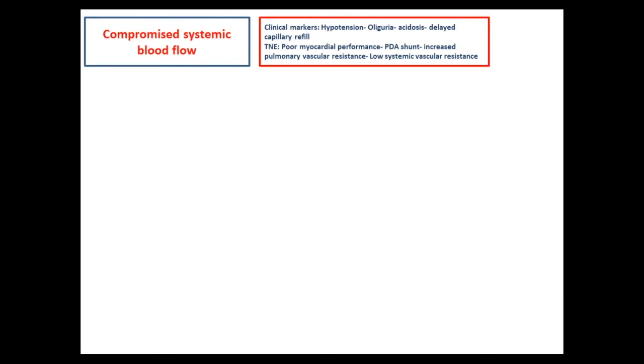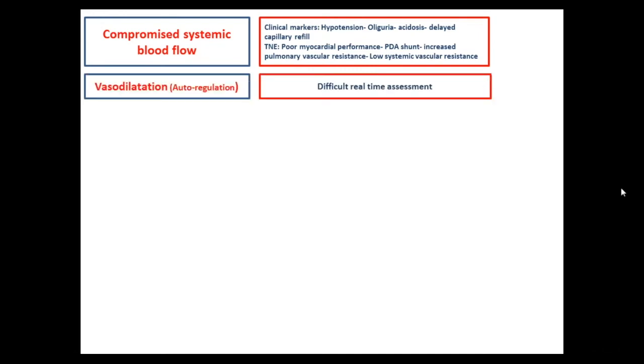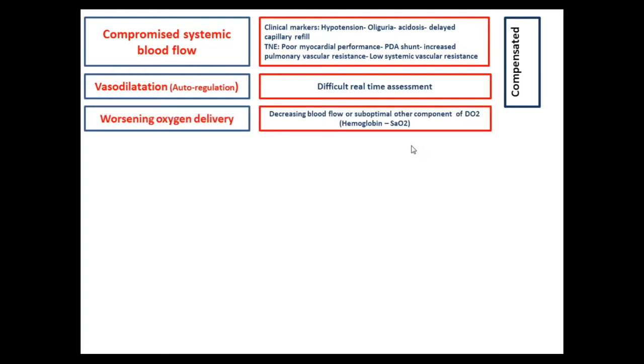Then just to describe in more detail the previous slide. With compromised systemic blood flow, the blood flow decreased. And we have some clinical markers like hypotension, oliguria, acidosis, delayed capillary refill, any one of these markers. And if you confirm by echo poor myocardial performance, PDA shunt, or increased pulmonary vascular resistance, or low systemic vascular resistance, the next mechanism will be vasodilatation, local vasodilatation at the tissues, which is autoregulation. That's difficult to evaluate in real time. And at this stage, you have full compensation for compromised blood flow.